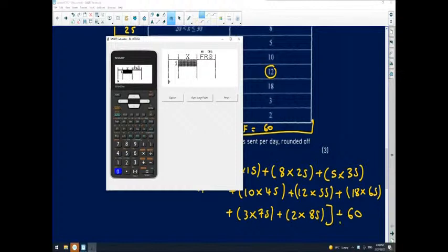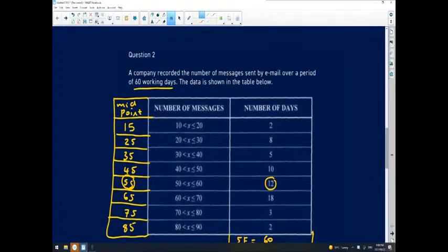So now the calculator gives you a table with x values and the frequency. The frequency is how many times that particular value appears on your table. Like I said, we don't have the actual values. So we are going to use the midpoint values to claim that 15 is appearing twice. We are claiming that 25 is appearing 8 times. We are claiming that 35 is appearing 5 times. So that's basically what is going to happen here.